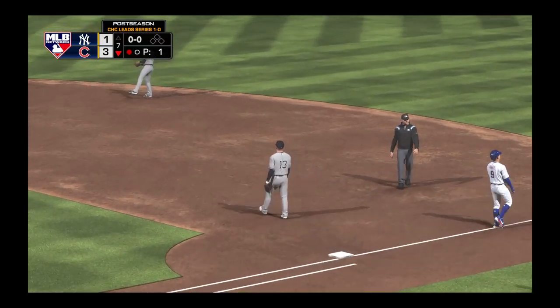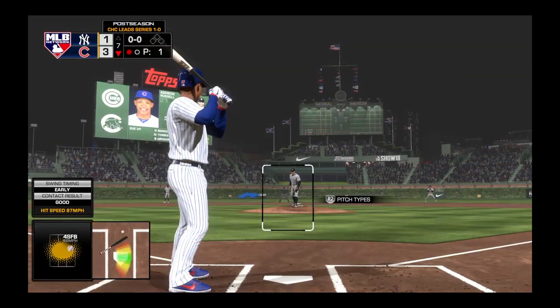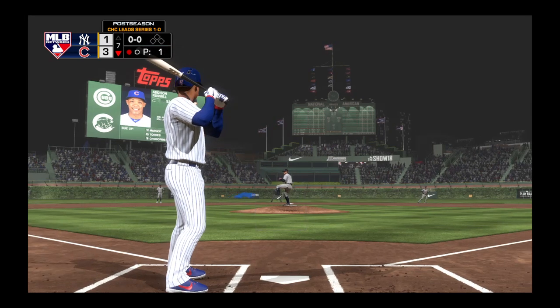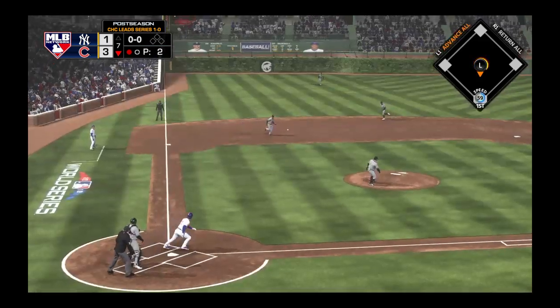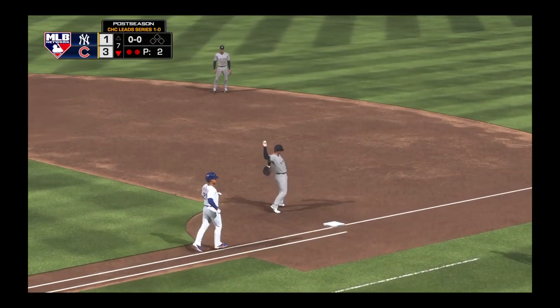And the throw to first is in time, one gone. The next Cub up, Addison Russell. He started out the evening 0 for 2 so far. Here comes the first pitch. Hit on the ground toward the left. Enciarte fields it cleanly. In time to first, and there are 2 away.